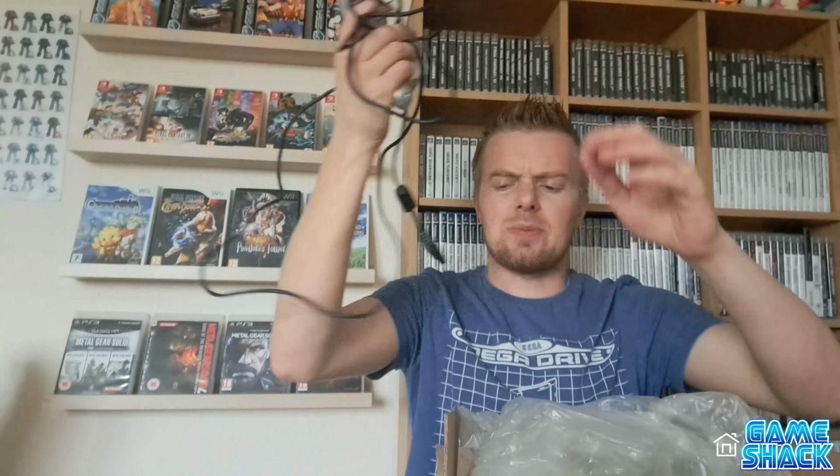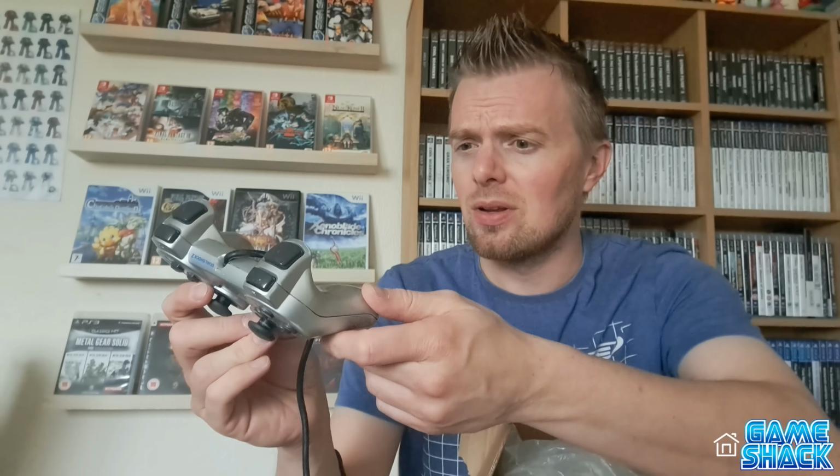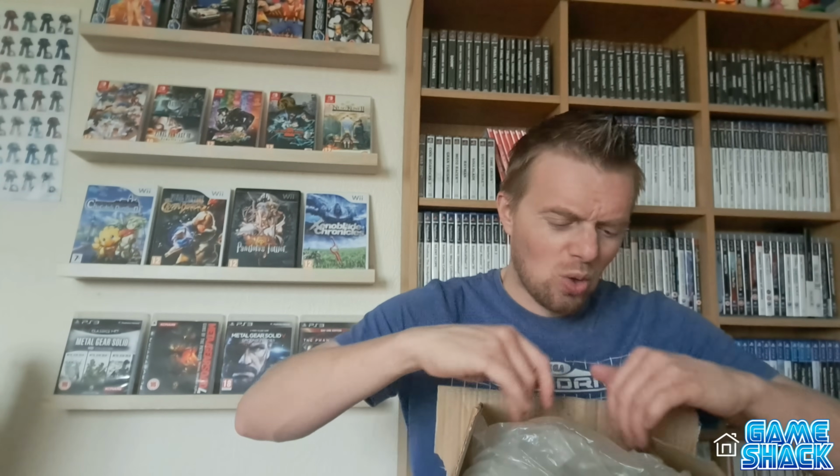Doesn't smell good. Smells like it's been in a smoker's home. The control pad actually looks... Not going to lie, the control pad looks immaculate. Way better than I thought it was going to. No idea what a silver PlayStation 2 pad's worth at CEX. Stale cigarettes. Literally one of my least favourite smells in the world.